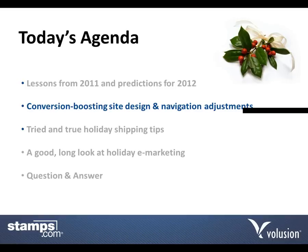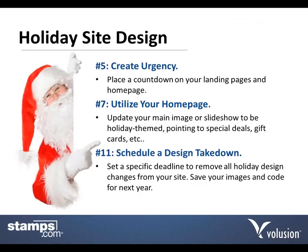Okay, let's step out of my cloudy crystal ball and take a look at some hard-line tips that you can actually use to make your site not only look good and look festive, but convert and make it easy to navigate for your customers.